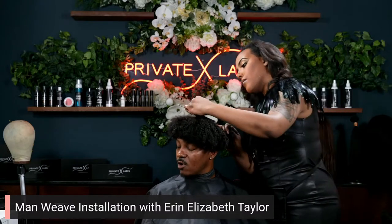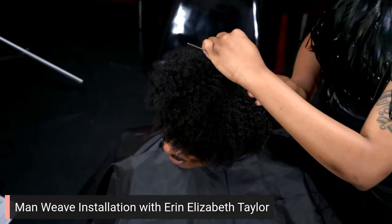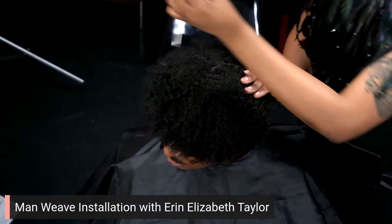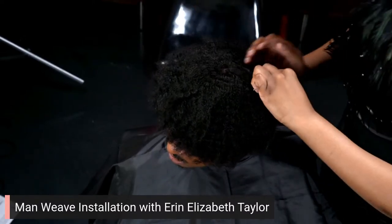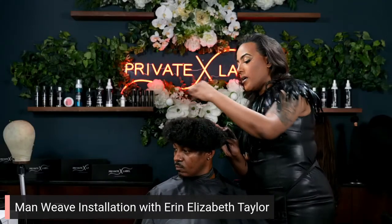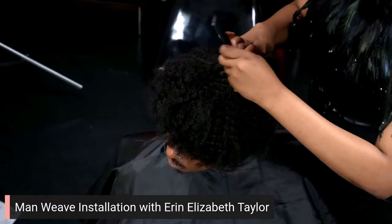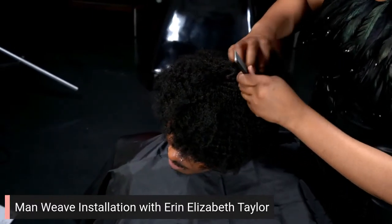Okay. Now, as far as the custom-made units, Erin, what do you think about two to three weeks? The thing that I like to do with the custom units is that because they are custom, you're able to go in and do any patchwork needed.